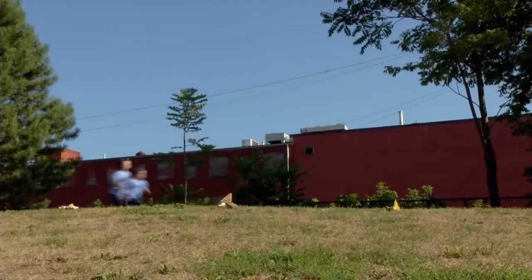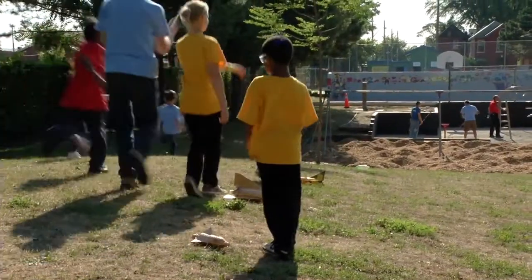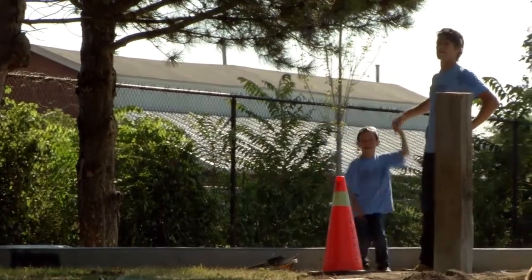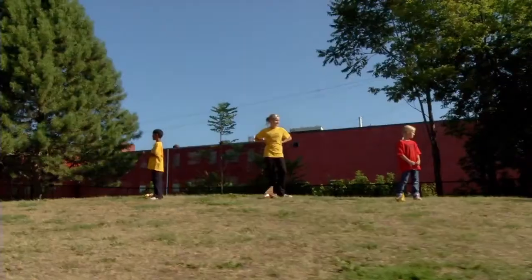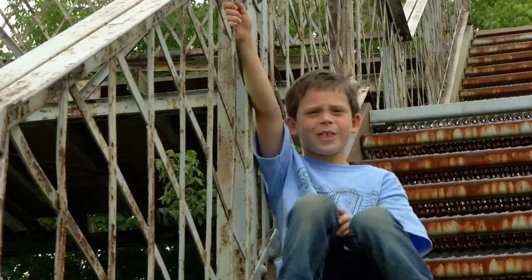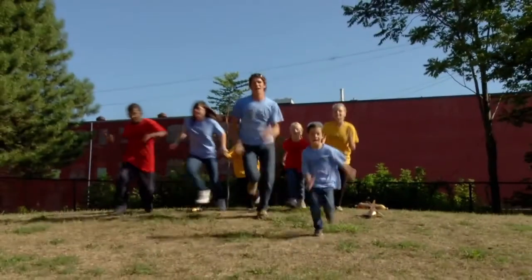Let's go stand by our rockets. One there, one there. Mine came in last. I don't know how that happened. I declare Mason, by a long margin, the indisputable winner of this challenge. My rocket went the farthest. Let's go!